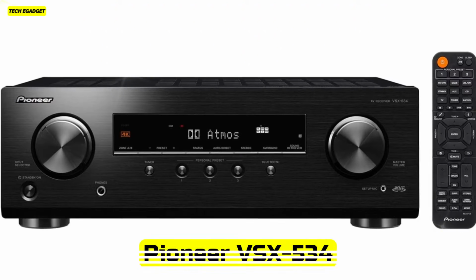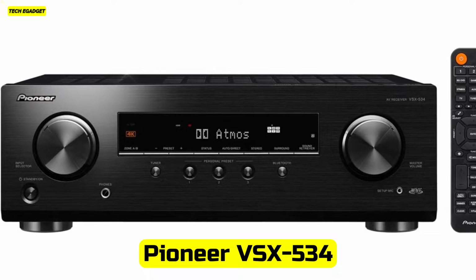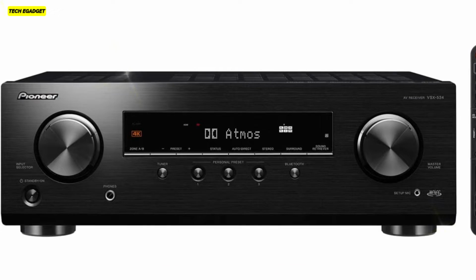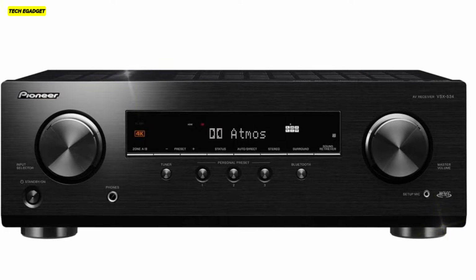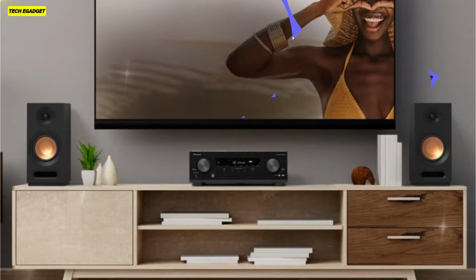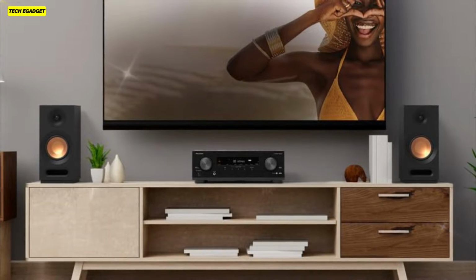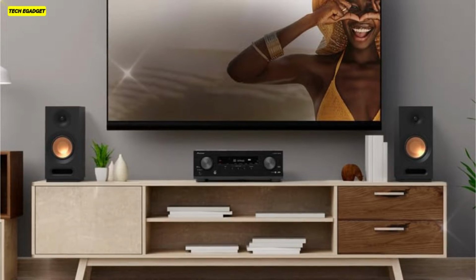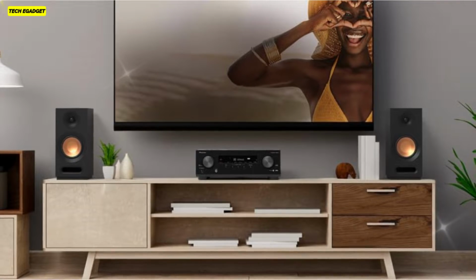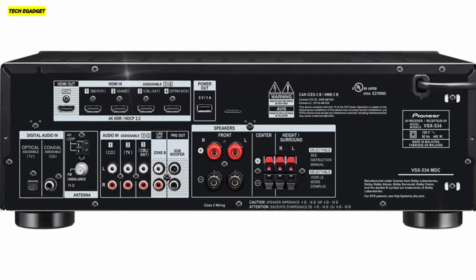Number 3. The VSX 534 support for Dolby Atmos and DTS-X is a game-changer. It effortlessly adapts to various setups, allowing you to tailor your sound experience. Whether you opt for a traditional 5-speaker arrangement, simulate cinematic overhead effects with Dolby Atmos height virtualization, or experiment with DTS Virtual X sound, this receiver delivers unparalleled flexibility. The built-in Pioneer MCAC room correction software ensures your sound is finely tuned, regardless of your configuration.